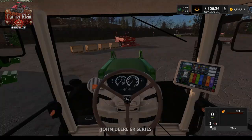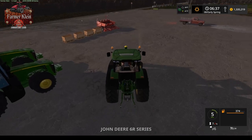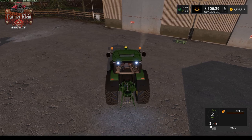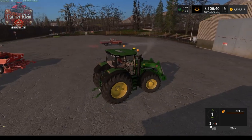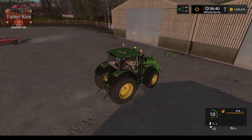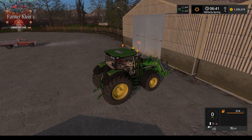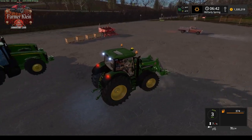We're going to go ahead and jump in our tractor here and see if we can get this seeder full, or planter, I guess. I don't know why I keep calling it a seeder. Get this planter full of potatoes and see if we can head on over to the fields and get started.